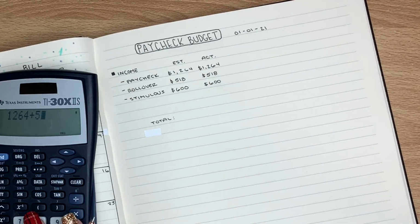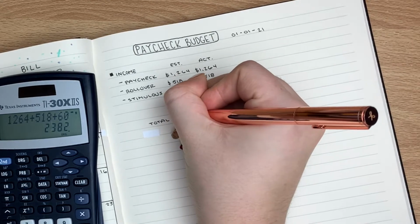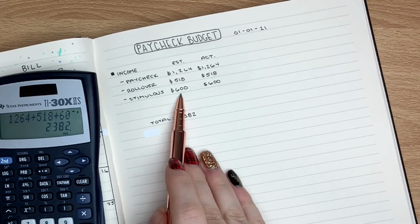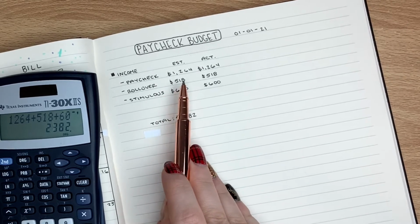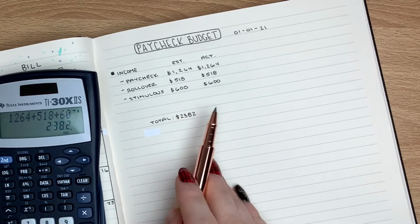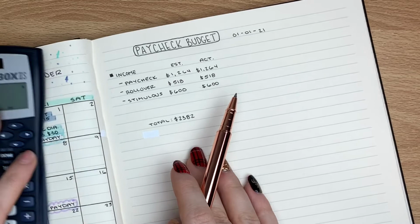1264 plus 518 plus 600. So the total is 2,382. Obviously that is super high because we have this stimulus added onto this, and I also rolled over this much money from my last paycheck into this paycheck so I can pay the bills that haven't come out from last paycheck yet. So this is very high, obviously, because of all of these different factors. So just keep that in mind.